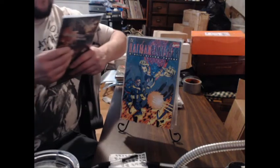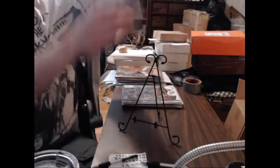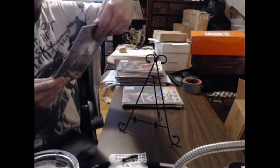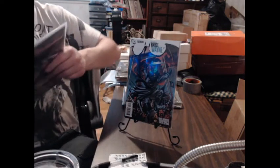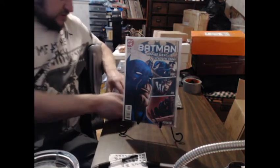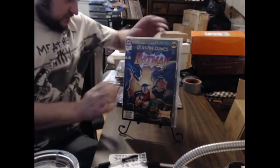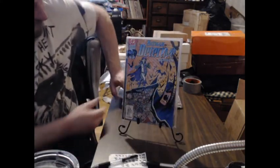Not Bruce. Return of Bruce Wayne 1, which I've already got a number of those. Here's part 3. Here's an 80-page giant. Look at the draw. Number 2. We got one of the 80-page giants. Not that one, though. Detective Comics 660, 661.